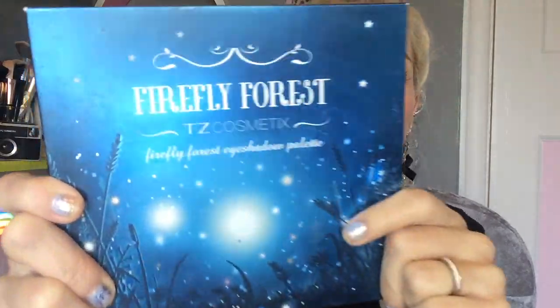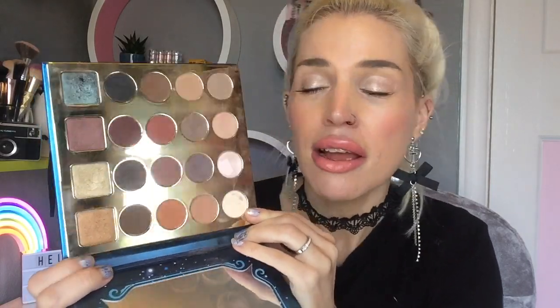Okay, so the next palette I want to tell you about is by the fabulous TZ Cosmetics. This is called the Firefly Forest palette. This reminds me very much of a Tarte eyeshadow palette that I can't really remember the name of. It could even be the Tarte palette, the more neutral, cooler tone palette that they created. But anyway, this is absolutely gorgeous.